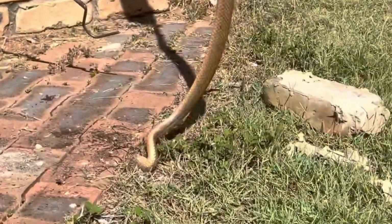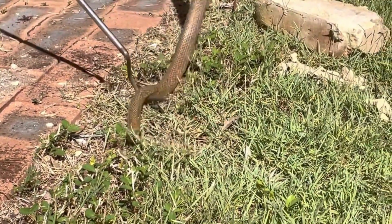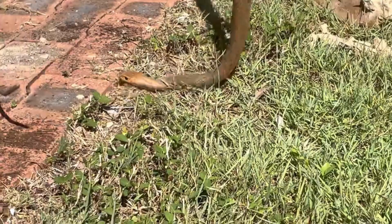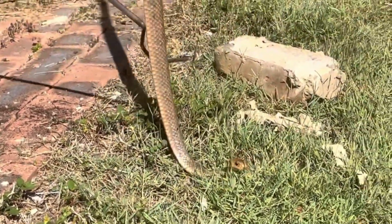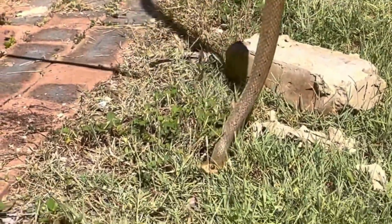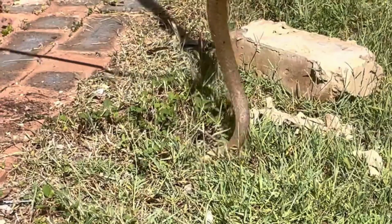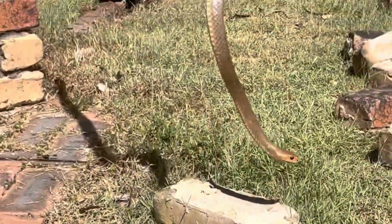Does it look well fed? Yeah, he looks healthy, nice and healthy. How old do you reckon it is? Oh, it's hard to tell a snake's age, but it's a decent sized one, so it'd be a few years old. I mean, they can get another meter on this, but this would still be well and truly an adult. See how it's backing up.